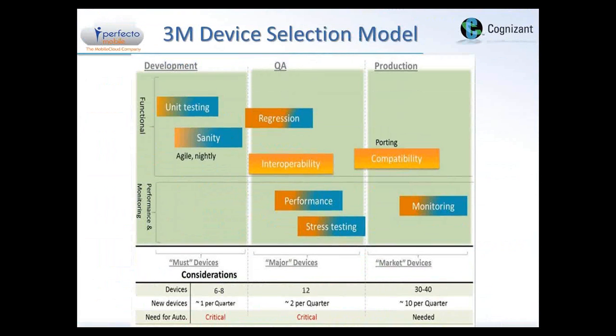So talking about what Clay just presented, Perfecto and Cognizant, we would define this model as the triple M, the mass, major, and market model for selecting, choosing your sufficient amount of devices. And when I'm talking devices, I'm talking about smartphones, for tablets, you need to apply the same rules here. And we know that tablets and phablets as well are also invading the enterprises and are key devices in the market today. So segment for smartphone and phablets, and for tablets you need to do the same.